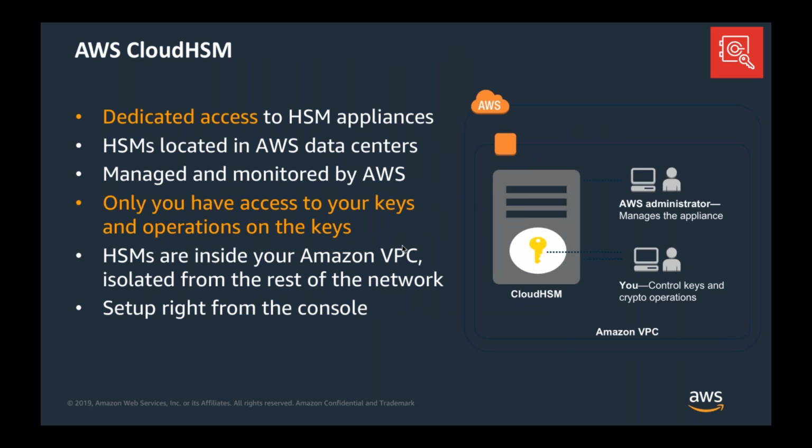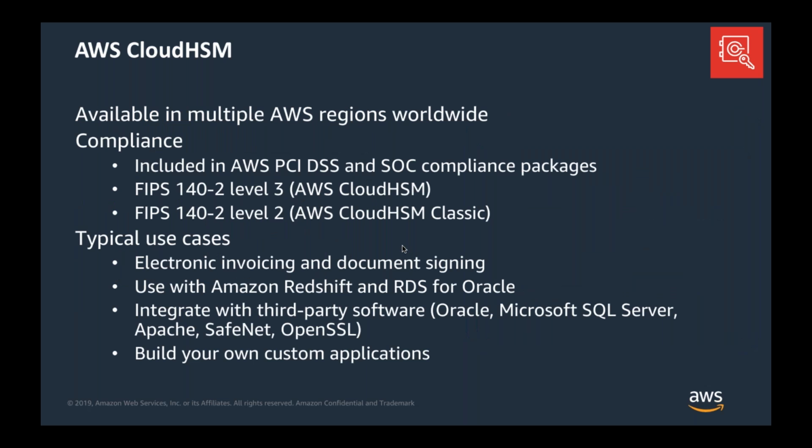When we talk about AWS CloudHSM, we're talking about a dedicated HSM. It's a single-tenant hardware security module that is deployed on AWS infrastructure. Keys are only accessible to and controlled by customers. It is deployed in the context of an Amazon VPC. It offers FIPS 140-2 Level 3 certification, and this is for those highly regulated workloads that have this as a requirement. Typical use cases go from electronic invoicing, maybe TDE, which is file-level encryption for databases. It can also be used directly for custom encryption for your applications.